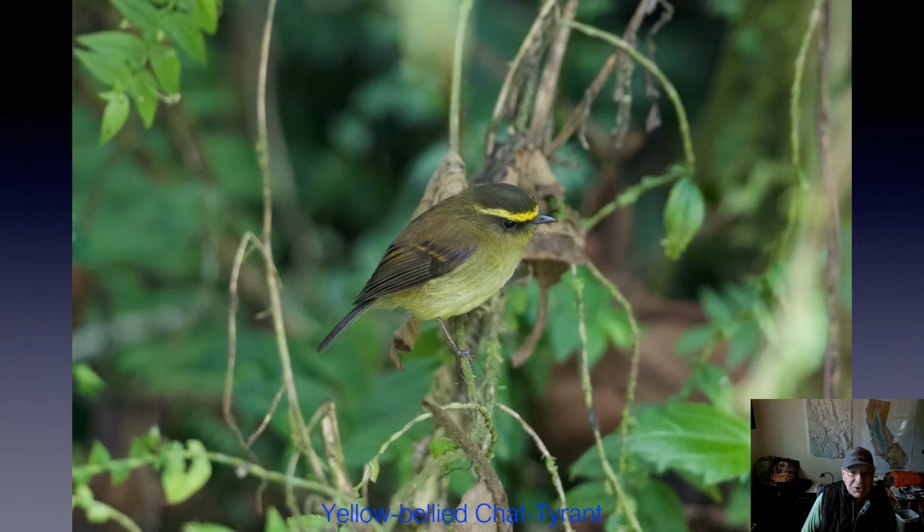And yellow-bellied chat-tyrant. This was actually a great shot. This guy just showed up out of nowhere. I was standing on this forest road and looked to the side, and next door to the embankment, there he was. Anyways, beautiful.